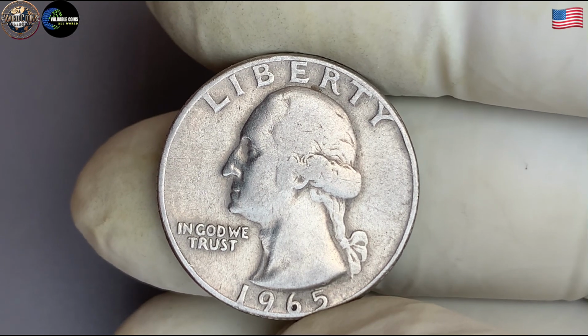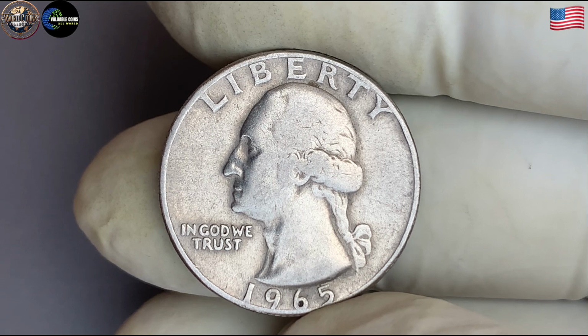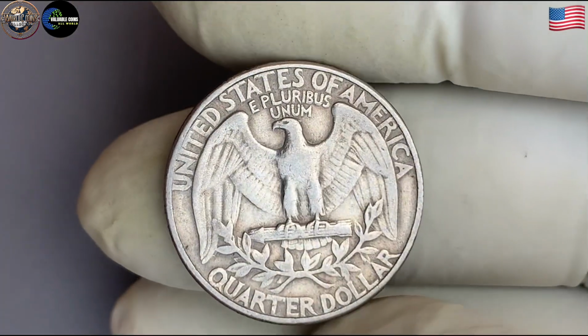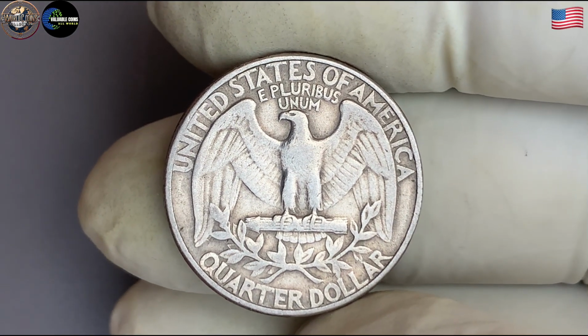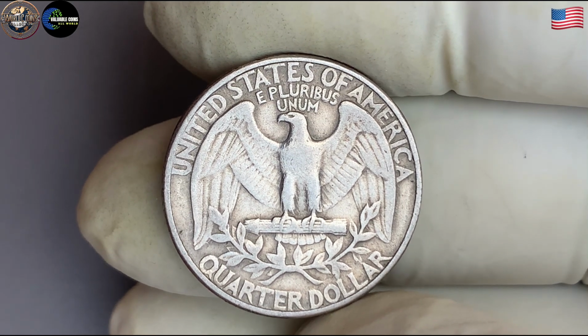With most quarters from 1965 being made with the standard copper-nickel alloy, a 1965 Washington quarter that lacks a mint mark stands out as a rare anomaly in the world of U.S. coins. As such, these rare quarters have become highly sought after, and their value has skyrocketed in recent years.